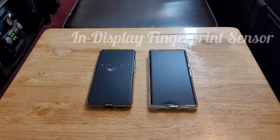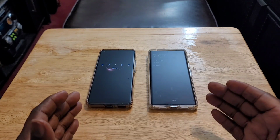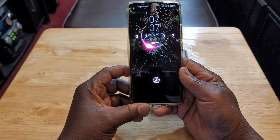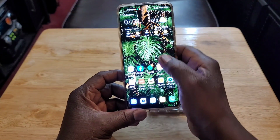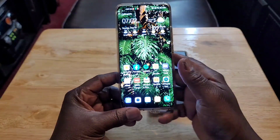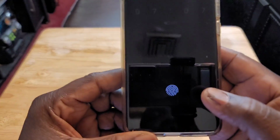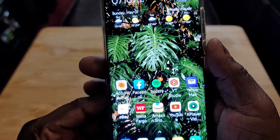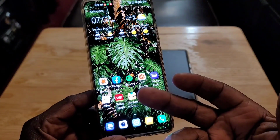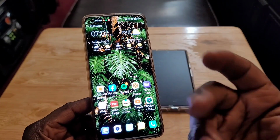Next, let's talk about the in-display fingerprint sensor. Now, both of these have an in-display fingerprint sensor, optical. Now, I like both. Both work really well. Now, the thing I'll say about this one, you have a lot more haptic feedback. It's stronger, and you get a nice animation, which you can change. You can go into the settings, and I think there's at least 4 different type of animations that you could use to change how the fingerprint sensor looks when you press it.